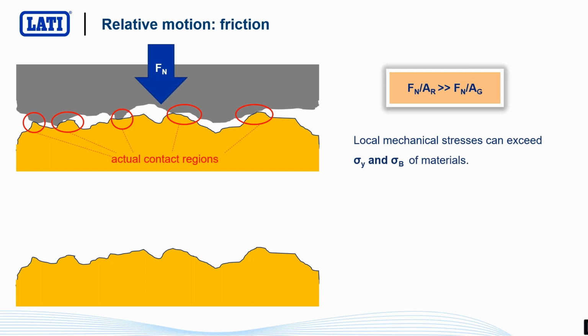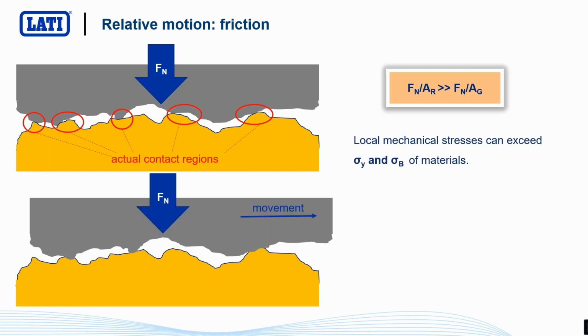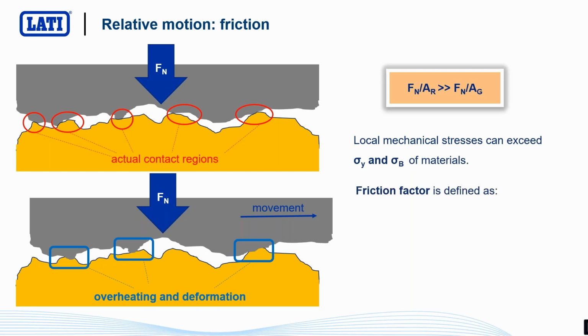Okay, so what happens if I move the gray part, the upper part? What happens to those welded surfaces? What happens is that those welded surfaces will somehow resist the movement because they are actually like glued one onto the other. This resistance will generate overheating and local deformation, which somehow create a resistance to movement.